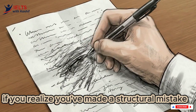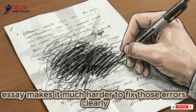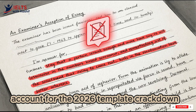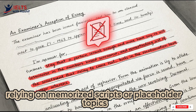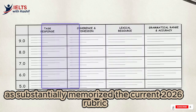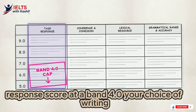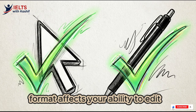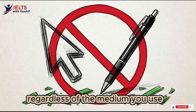If you realize you've made a structural mistake halfway through, a paper essay makes it much harder to fix those errors clearly. You also have to account for the 2026 template crackdown. Examiners are trained to identify responses relying on memorized scripts or placeholder topics. If an examiner flags your writing as substantially memorized, the current 2026 rubric requires them to cap your task response score at a band 4.0. Your choice of writing format affects your ability to edit, but relying on memorized shortcuts will penalize your score regardless of the medium you use.